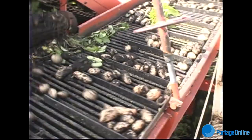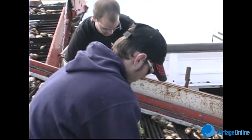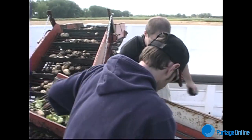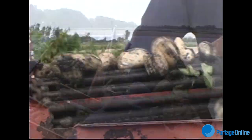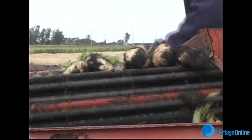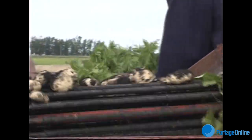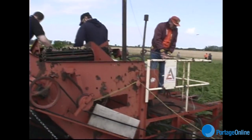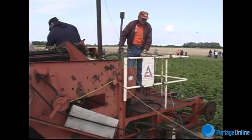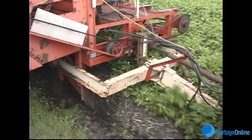The chain took them to the back where they went onto a cross conveyor and then forward on a sorting table. This is where people could pick out the remaining dirt or pick the remaining potatoes out of the dirt that was also being cast off on the one side. One of the new innovations on potato harvesters that was not available on the Allis Chalmers was a vine chopper. This chopped the vines so that they became less of a problem behind the harvester.